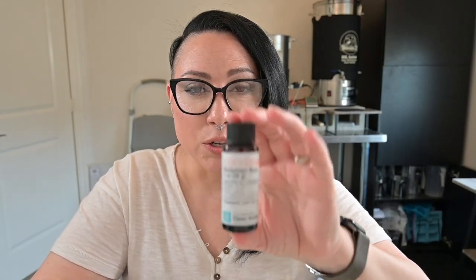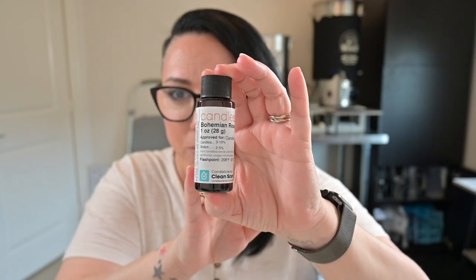The next fragrance is called Bohemian Rose. Now this is an interesting one for me because I don't love rose scents, but when they're done well and blended well, I really enjoy them, and I think it's something that I am looking to offer in my product line. So I wanted to give this a chance.